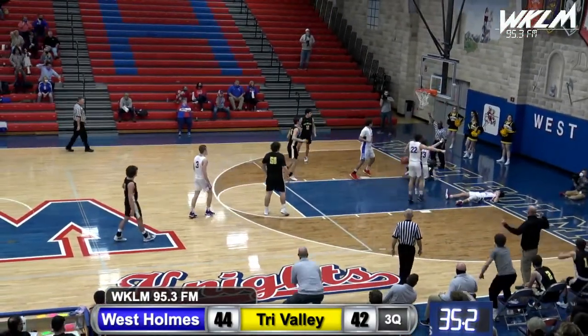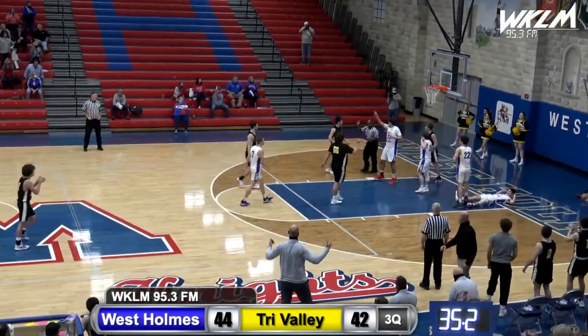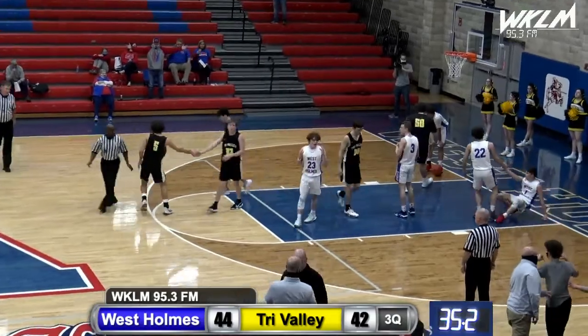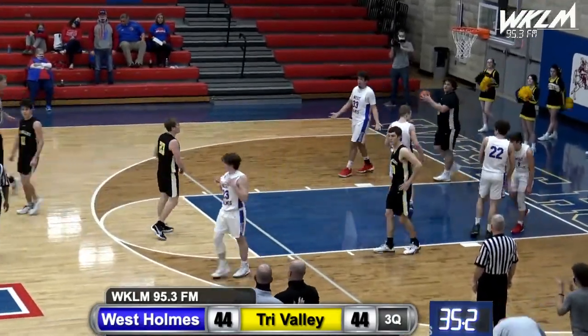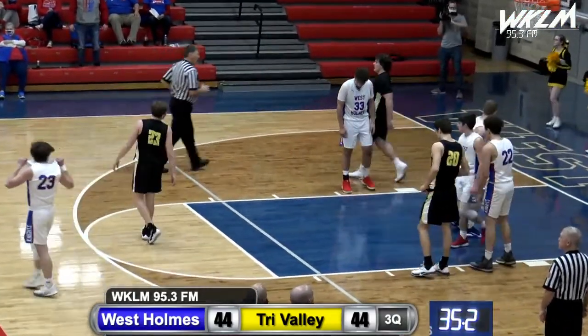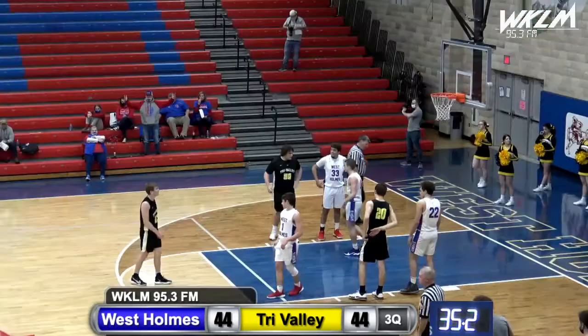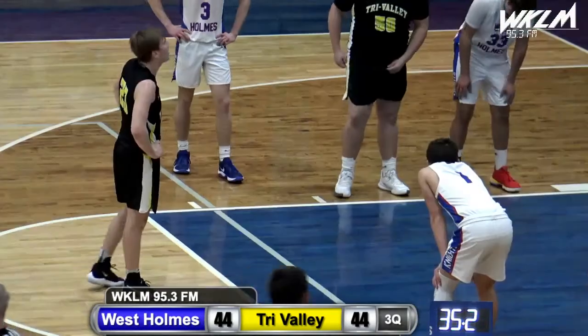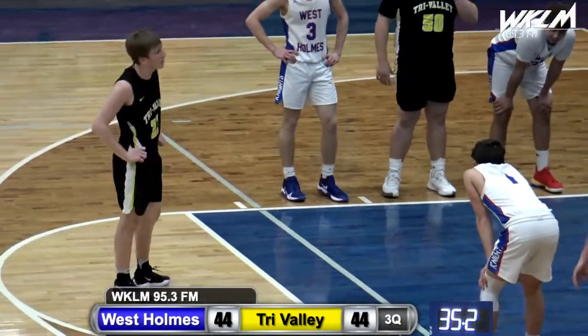Scotty's with it. Drive by Luke Lyle. His layup going to be good, but going to be what? A blocking foul is called. Count the bucket. And that blocking foul on Blake Morrison. 13th foul on West Holmes. Morrison his first. Tied up at 44 and a chance for a three-point play at the foul line for Lyle. That's always a tough call to make down there. One side's going to like it, the other one's not.